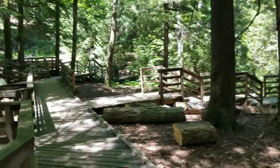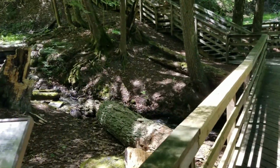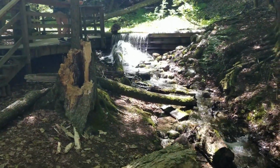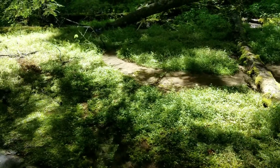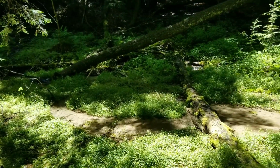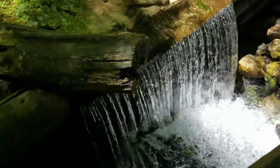Okay, we're at the bottom. And this is what I came down here to show you guys. So, it's very, very beautiful down here. Well, as you can see, the water bubbles up out of the ground. Down here, it just oozes out of the ground. And then we have this beautiful.